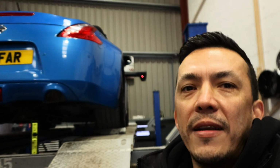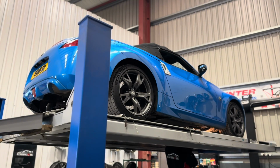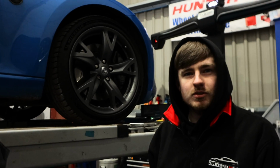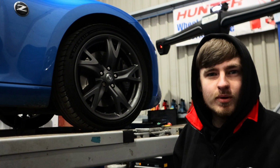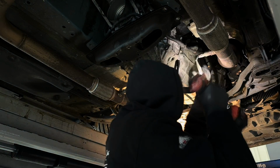So let's go and see what Callum's doing on this 370Z at the back. Right, Callum, Nissan 370Z for you today. So what's the story with this car then? So this car had a clutch fitted at GM about 10,000 miles ago. It's developed some gear shift issues, so it's come back into us for strip down, inspection, and to see if we can resolve the issues.